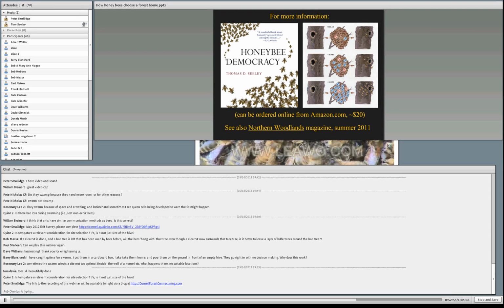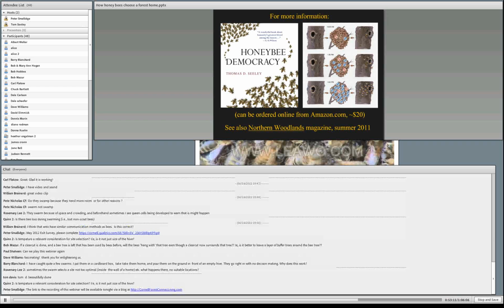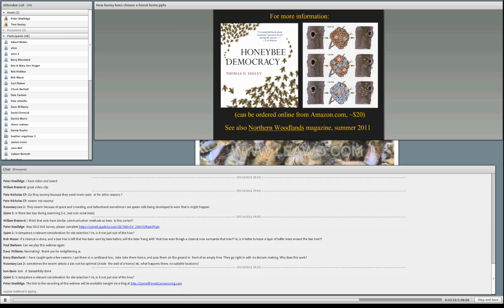Is temperature a relevant consideration for site selection? Is it not just the size of the hive? I don't know. I think most, at least in nature, inside the trees, the temperatures are pretty well buffered because the walls are so thick. And I do know that size is critical. They absolutely must avoid cavities that are too small. If they move into too small of a cavity, they will die in the winter. So, to the best of my knowledge, that is the most important variable.